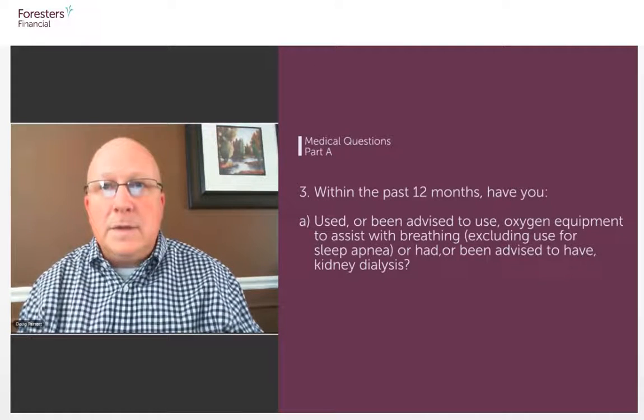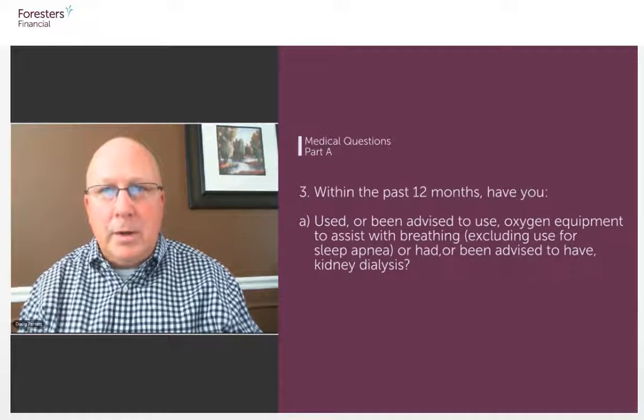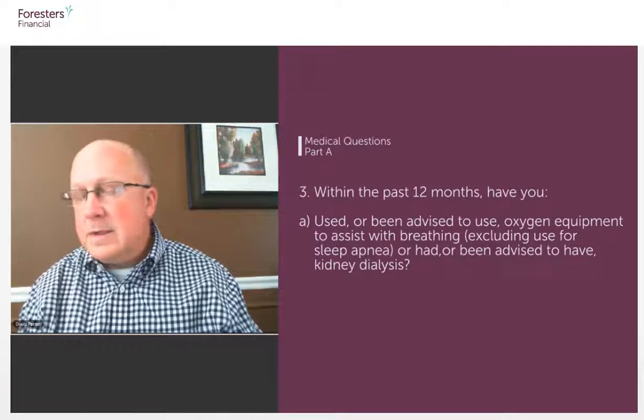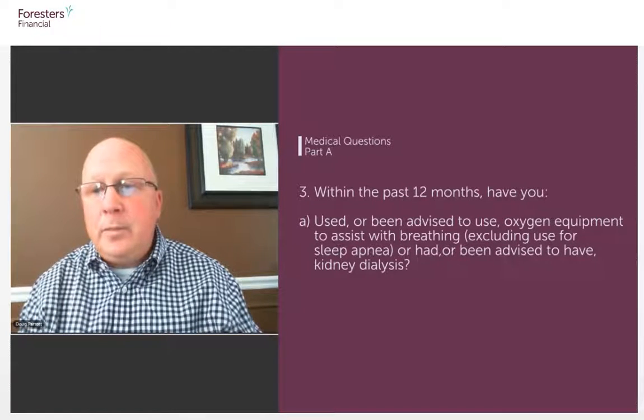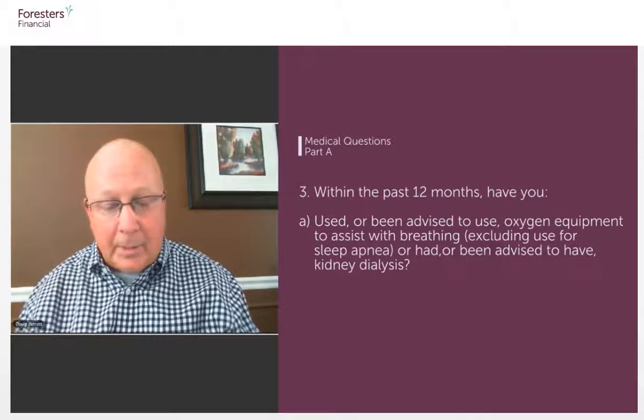If that is anything other than recirculated room air going through the CPAP machine or through the oxygenator, then unfortunately that is considered the use of oxygen, and is something that we would look for you to answer yes to on that particular question.